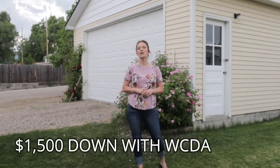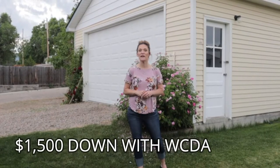This home can be purchased for as little as $1,500 down using the Wyoming Community Development Authority First Time Home Buyer Program. We'd love to show you this home, so call or text us today.